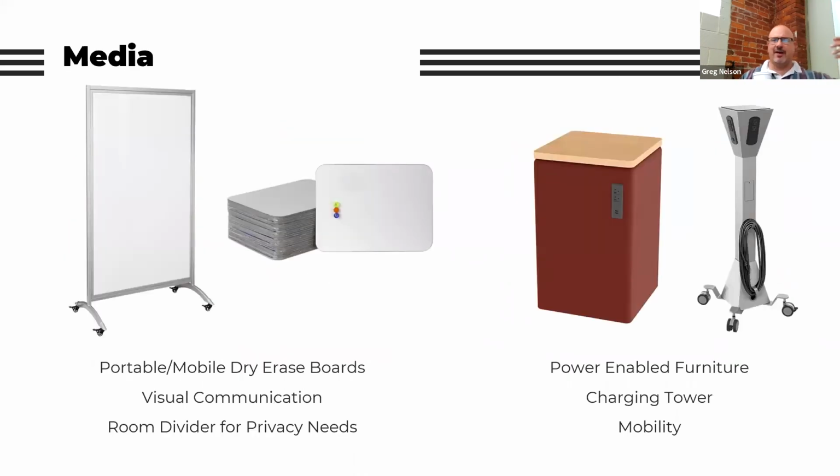Media. I talked about the cool thing about the portable dry erase boards and the dividers. Those things give you the visual medium, but they also allow you to use them as separators if need be. And then you have things like portable dry erase boards, those things that are kind of like whiteboard slates, if you will, and then people can just carry them with them, and so they always have a visual communication device with them.